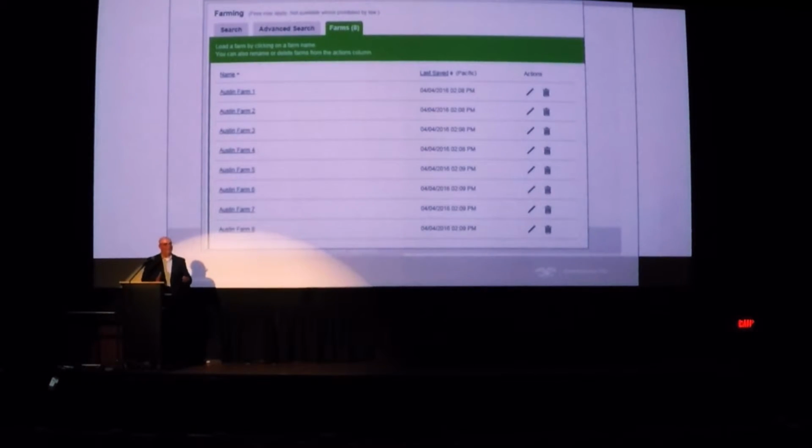And what's cool about this, these farms are saved on the cloud. Now, I said to my kids, it's saved on the cloud, and they're like, Dad, everyone knows what the cloud is. On the internet, you can save these. So that agent I was telling you, she's marking these properties out in the field. She can literally save this farm, go back to the office, and that farm is already there for her to continue working on. It's really, really powerful.